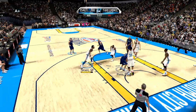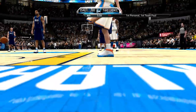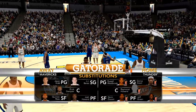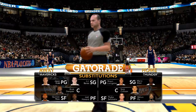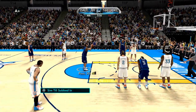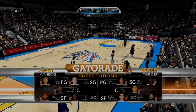Ross down low from inside. Almost a three-point opportunity. Instead, he'll go to the line for 2. Personal foul. It's on Kevin Durant. Looked like a good call from here where I sit. Definitely some contact on that shot. He knocks down the first one. Substitutions on the court.